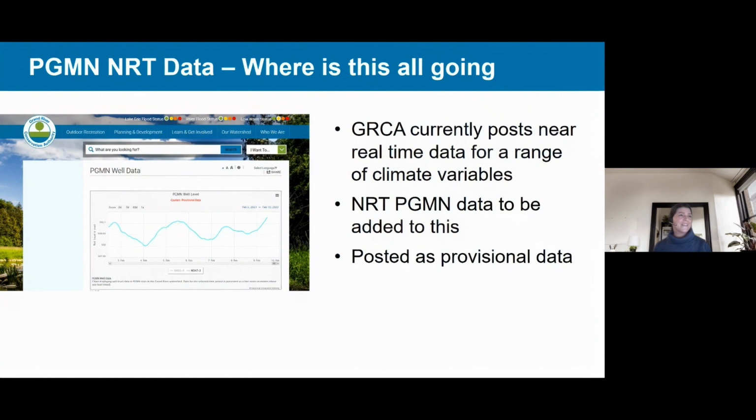So where are we going with all this? The GRCA, just to step back a little bit, currently posts near real-time data for a range of climate variables, and that's available on our webpage. And the near real-time PGMN data is now added to this as well. So we now have a new tab in there under our real-time data for groundwater levels. And this is posted as provisional data, as is all of our near real-time data for GRCA, just to recognize that errors can make their way through.